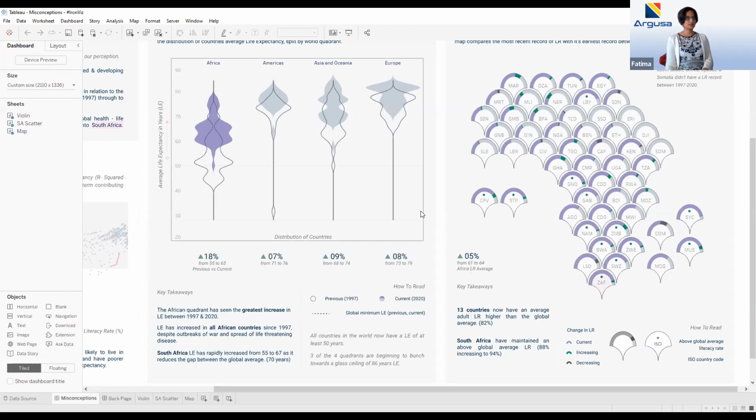The same goes with these violin plots. They have a lot of data prep behind them. Very stunning. I like the violin to show what he's showing. I think it is a very appropriate plot. I'm not so sure about the grapes, although they are stunning. I think that they are very complex, and also the color choice.